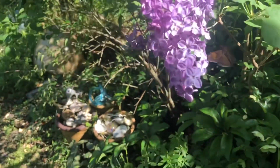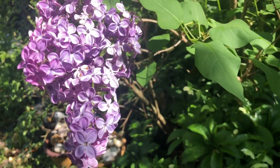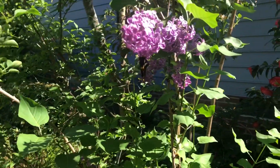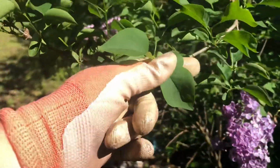Sorry, I just wanted to show that the little skipper is getting some nectar. I'm not gonna win an Oscar for my videography skills, y'all. Okay, stay on task, Bree.